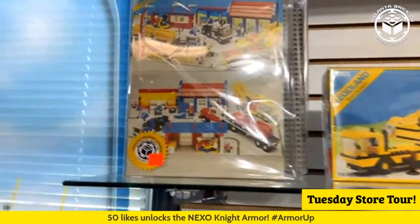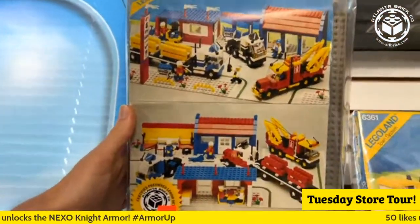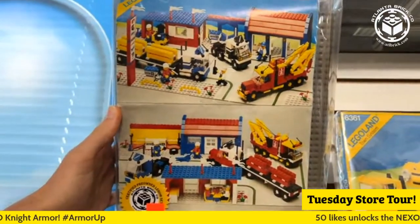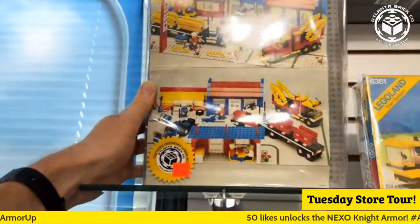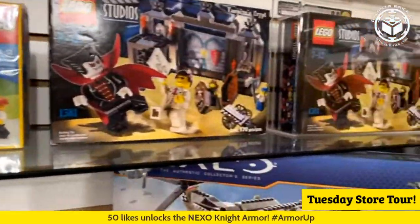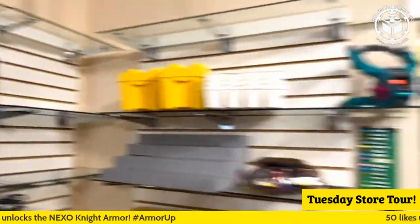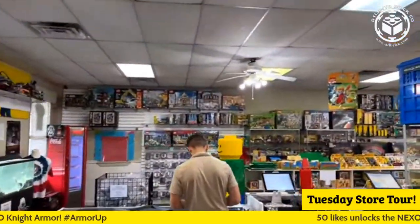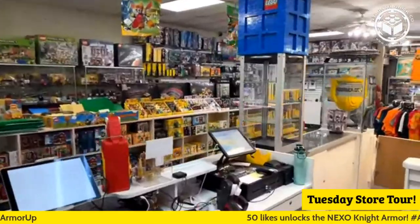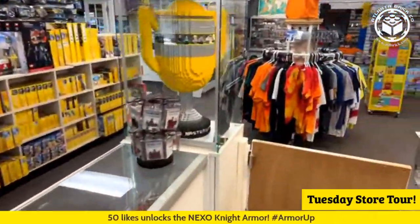But right above that, we got the classic Lego. We got this cool transport station. Looks like a bunch of different things happening there. Got a big crane and some Studios vampire sets over here too. Interesting. Lone Ranger. Well, we saw one Lone Ranger set. I don't know if we have any other ones. We can go check here.